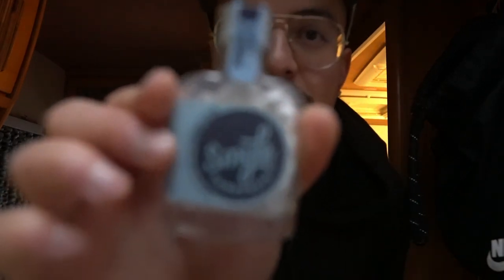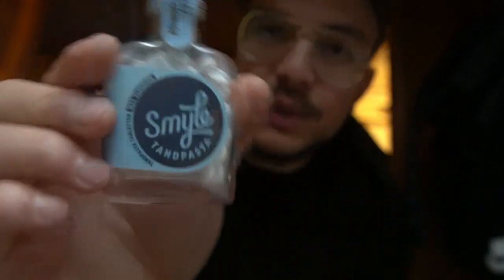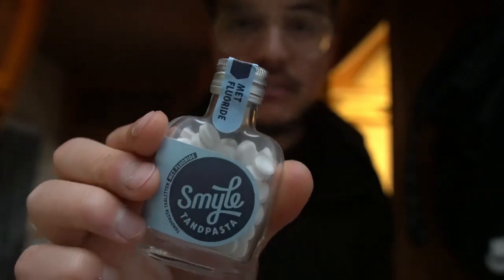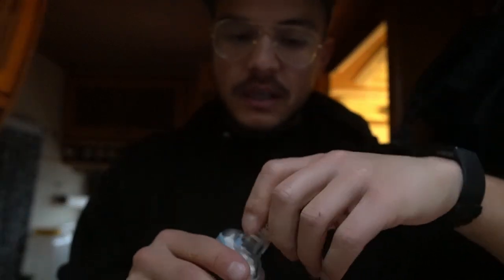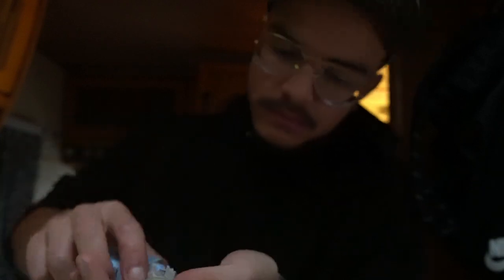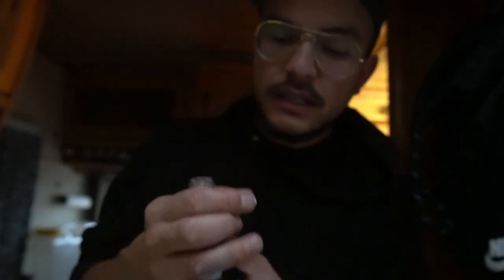Check what I've got. This is toothpaste. The brand is called Smile. And these are, let's say, chewing tablets or something. I've never used it before. They're new. So let's open it. And apparently you have to just take one out, like this, and chew on it and then brush your teeth. So let's just give it a shot.